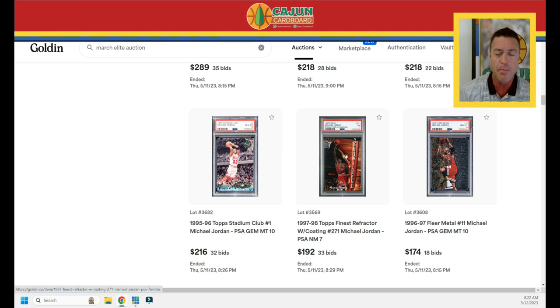Pretty cool. If you wanted to pick up Jordan refractors in PSA 7s and PSA 8s, it's not a terrible time to do that. I'll be honest with you, I've been looking at the PSA 8 refractors pretty consistently on eBay and other platforms, but that PSA 7 does $192.